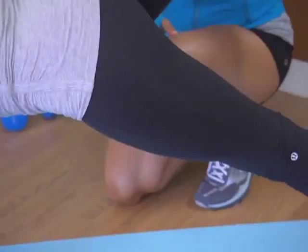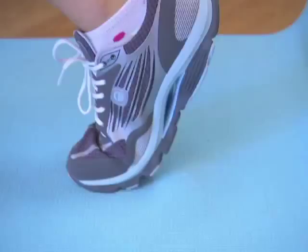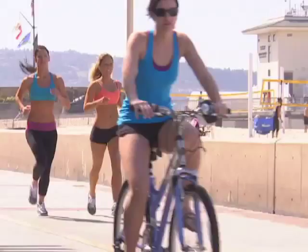So in general, we do about 10 to 20 of these and do 3 to 4 sets. This will definitely get you bikini ready in all those right places. And when it comes to their favorite new gym accessory?